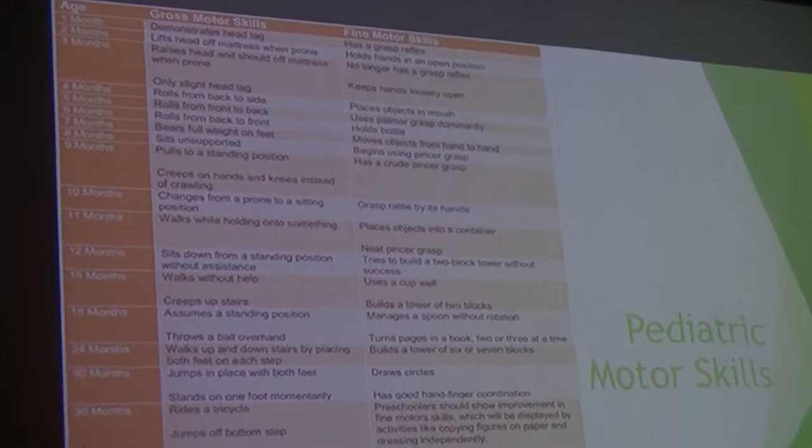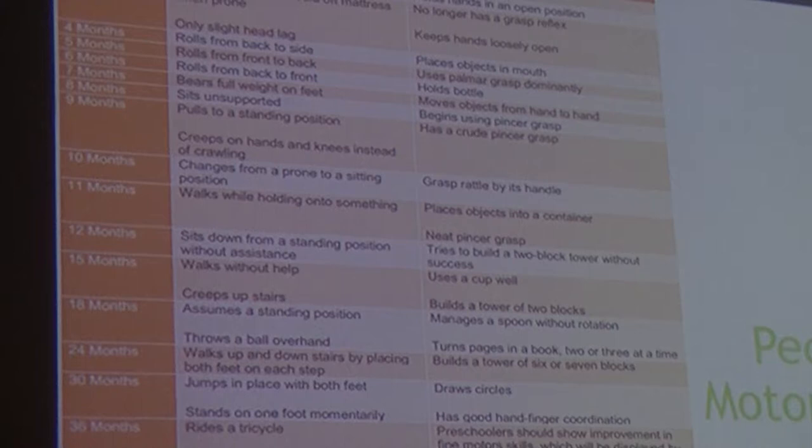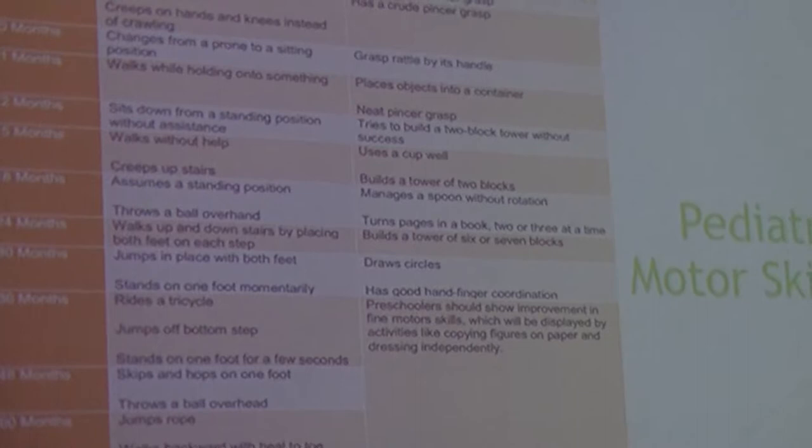By 11 to 12 months, they should have more of a neat pincher grasp, where it's more of a fine motor. Around 16 months, they should be able to build a tower of blocks. 24 months, they should be able to build a tower 6 to 7 blocks high. And then by preschool age, they should have the fine motor coordination to be able to draw circles, use scissors, and dress themselves independently.